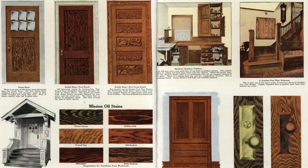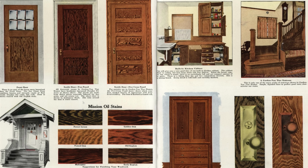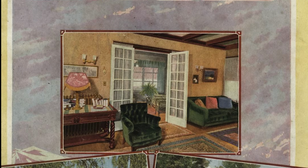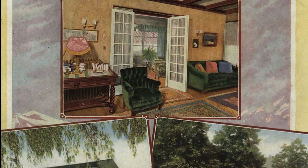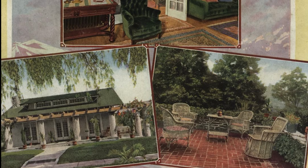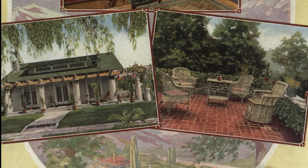Buyers were encouraged to tweak floor plans, swap out porch styles, or choose different siding and trim to make the house their own. The company even had an in-house home planning department, staffed with architects ready to help adapt or entirely custom design a home for a client, often at no extra charge beyond the cost of materials.